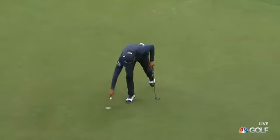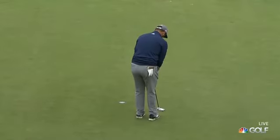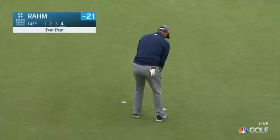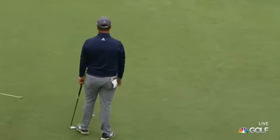Nice putt there, but he loses more ground. Back to 18 under, and now live for the little tap in for par for Rahm. And after those 2 bogeys in a row, gets the par, remains at 21 under.